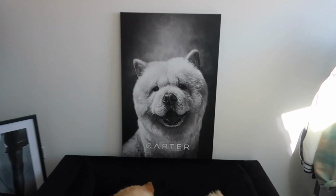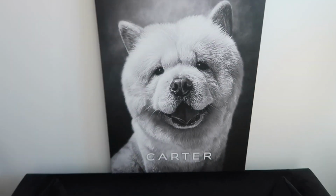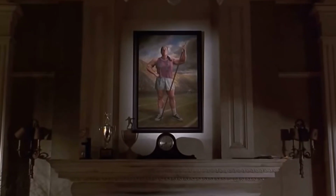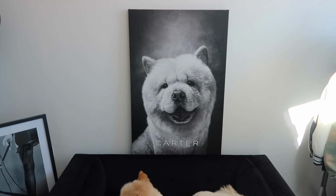Now this is just perfect now. I got this made about a year ago. It's got his name there. If you've ever watched Matilda, I feel like this is like Miss Trunchbull's house, where she has that big kind of portrait of herself in the living room. Carter has his very own portrait for now his very own walk-in wardrobe dressing room.